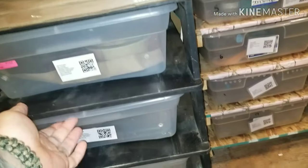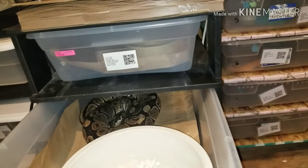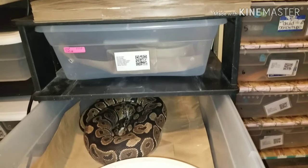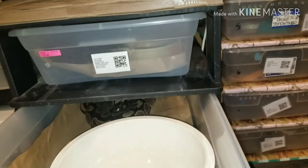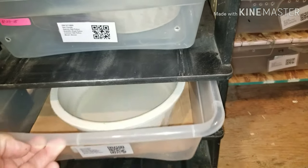Okay, let's take a peek. The back hurts so bad today. And there she is laying there. She's building nicely. Oh, I can't wait. It'll be quite interesting to see the babies. Well, the eggs anyway. I'd be happy just to have the eggs.